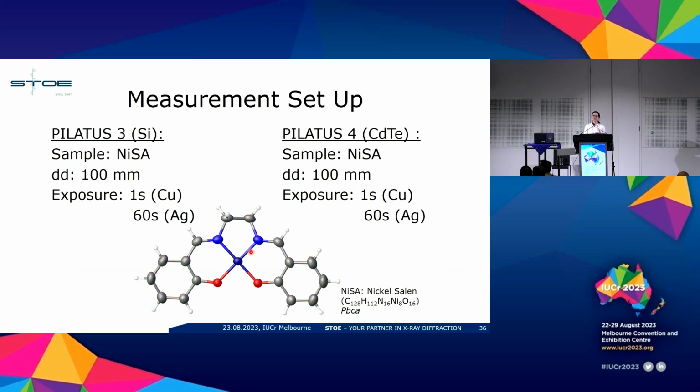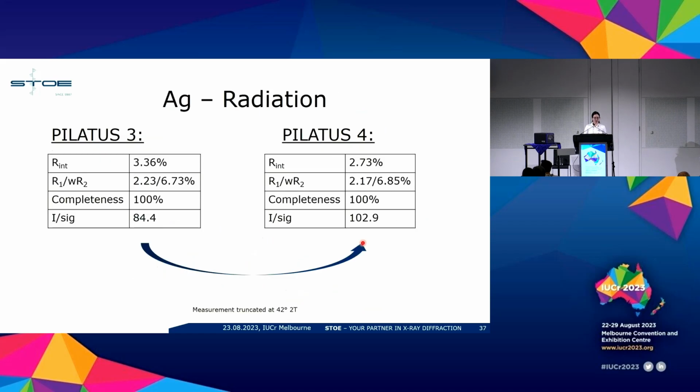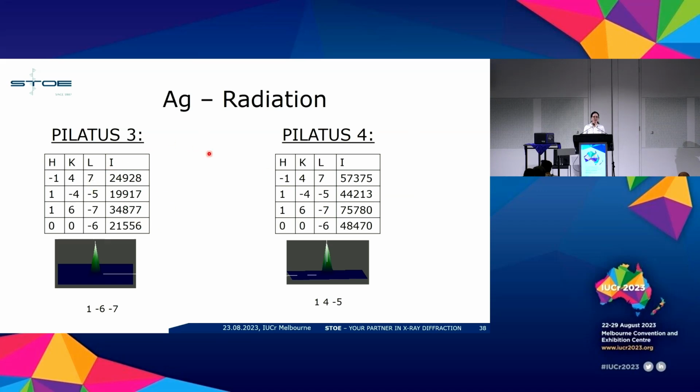And here we go now into the measurement that we have been doing. So we have compared a Pilatus3 silicon sensor detector to a Pilatus4 cadmium telluride detector. We used for both measurements nickel selenide as a sample. You see it here. Detector distance of 100 millimeters, 1 second exposure time for copper measurements, and 60 seconds exposure time for silver measurements. So if we look first at the silver measurements, what is most important is that we get a quite higher I over sigma in the different measurements compared from Pilatus3 to Pilatus4. And if we look at single reflections, we see also here that the intensity is much higher in the cadmium telluride Pilatus4. And here you have some examples also for peak shapes.